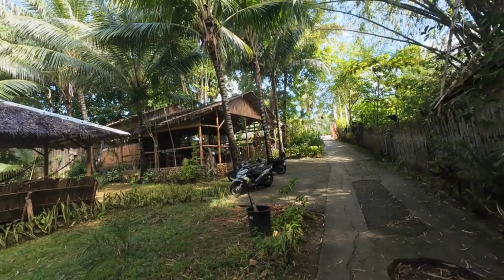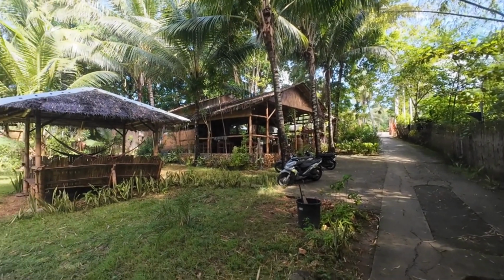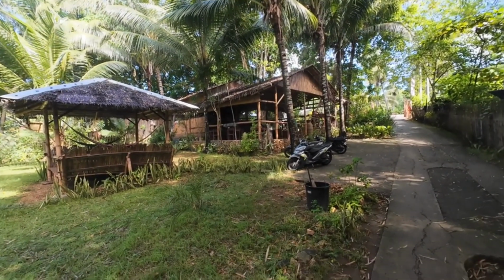Well, I thought I'd give you a look around at our accommodation. We've been staying here in Siquijor. We're staying in San Juan, just a little bit out of the main part of the town. And up there, that is where you can eat. Food's actually exceptional here.